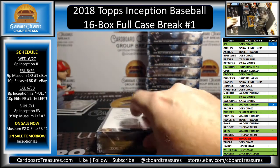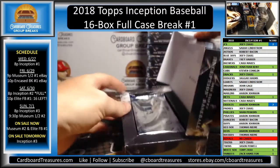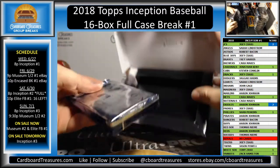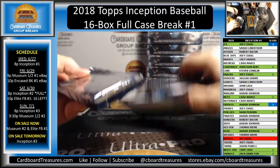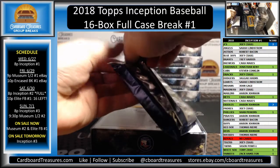Box 8, this will be the halfway point of the case at the end of this box. You dropped Chance from your fantasy squad. Oh, he got sent out of the minors, didn't he?